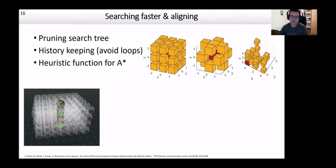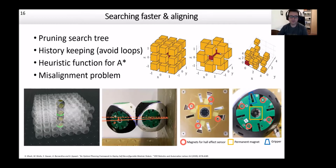And we also came up with a heuristic function to guide the search a little bit better and faster, to find the solution faster. Here, for example, you can see 8 neighborhoods and 4 neighborhoods in 3D environment, whereas our Roombots modules, the voxels can move only to different locations, which is based on the motion model of Roombots.